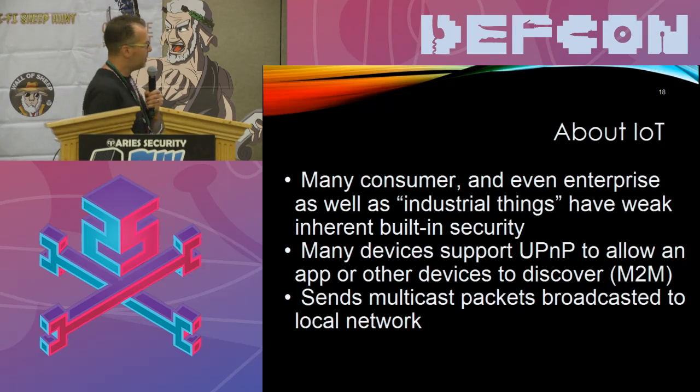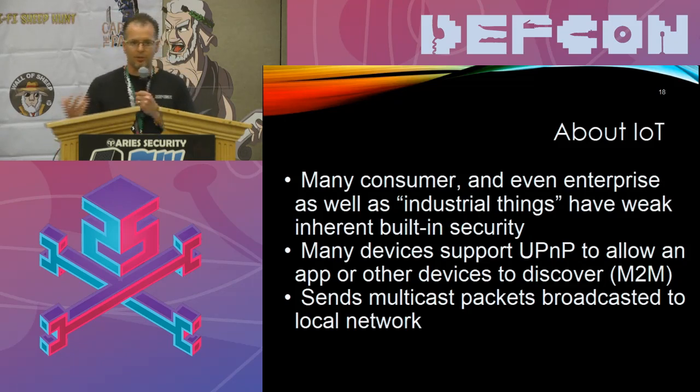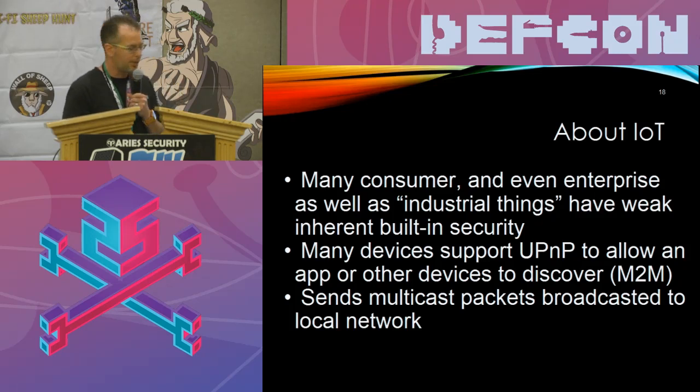And to that end, a lot of these devices support UPnP, or more specifically SSDP. This allows you to have an app that discovers a new device on the network, maybe even configure it, even allow devices to speak to one another, or machine to machine, if you will. And how a lot of this communication is performed is believed to be maintained locally on the network through use of multicast broadcasted packets on the local network.